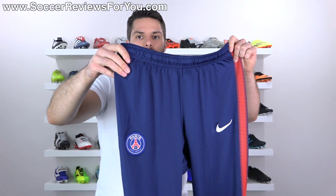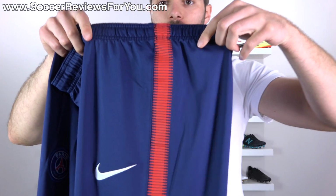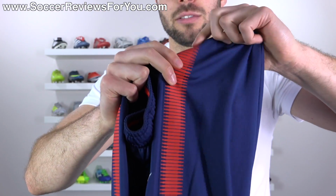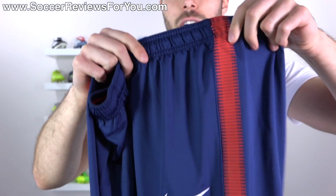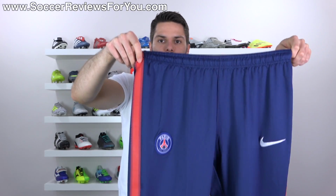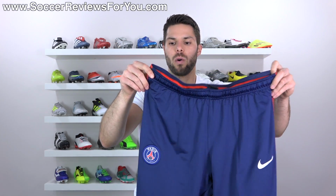They're blue and red in color, as you would expect for PSG. You got the logo on the one side, the Nike logo on the other side, and then of course this interesting band running down the side. It doesn't restrict the stretch of the material, which is kind of cool. And it's an interesting pattern. Accents really nicely. I think they're cool looking, they're comfortable to wear. And again, this is something you can wear casually as well, really easily, because the quality is definitely there.